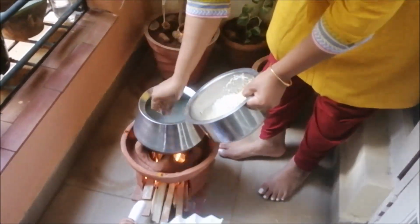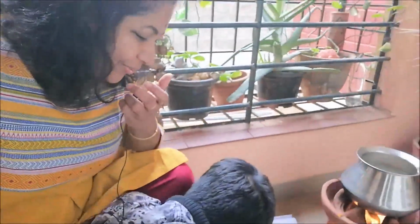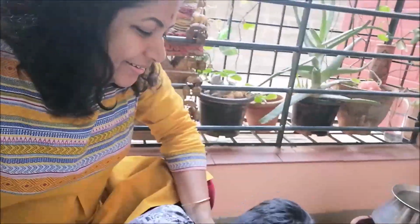The pongal is done. So here I'm adding my soaked rice, and I'm also going to be adding a little bit of dal, the moong dal, which you can also skip, that is optional.